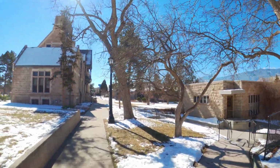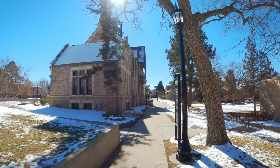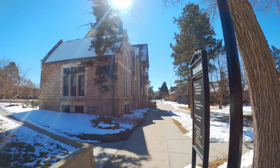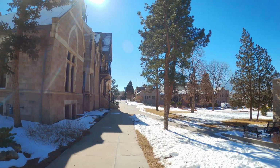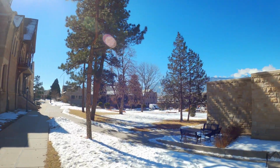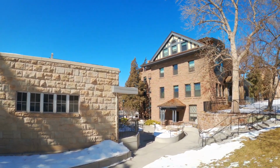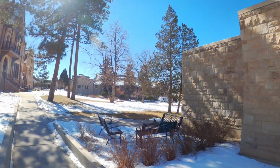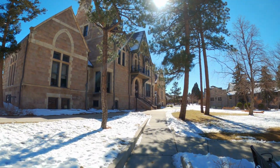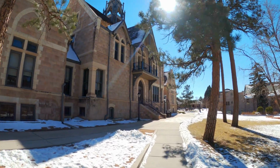It's a cool little campus. I mean, look at, I'm partial to these old buildings. And it's a Saturday morning, so it's not really busy. I'm gonna get a better look at this building. Oh, look at that one too. I'm trying not to pan too much and at the same time give you guys a good view of things as I walk.